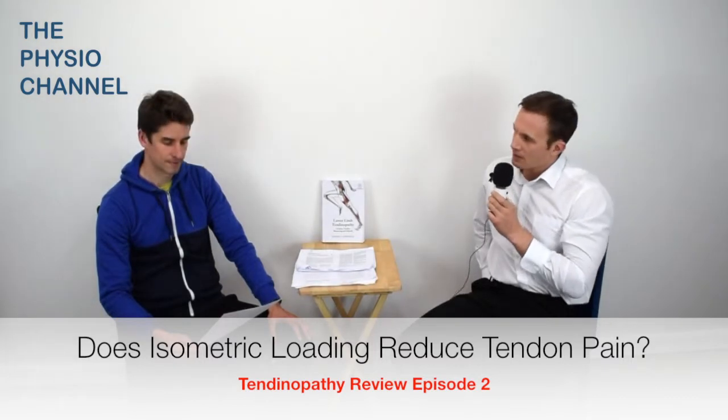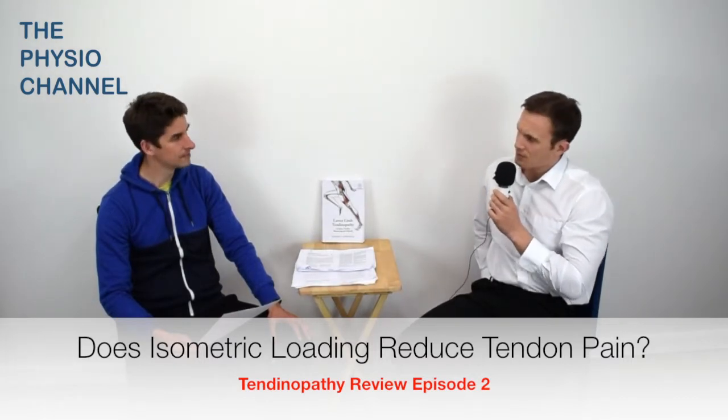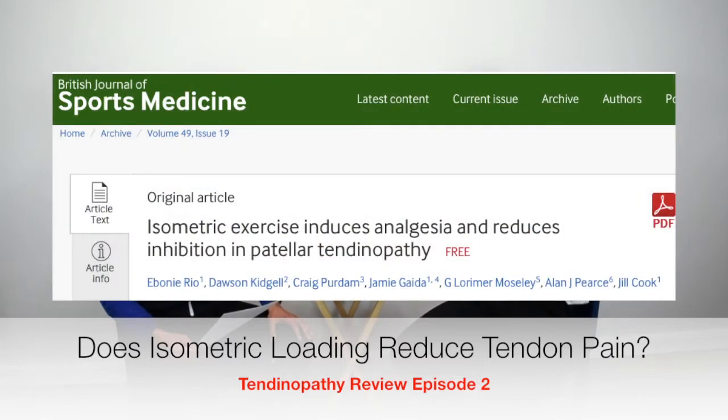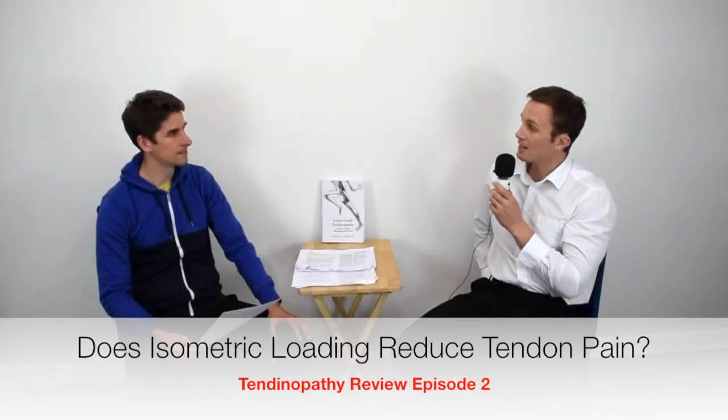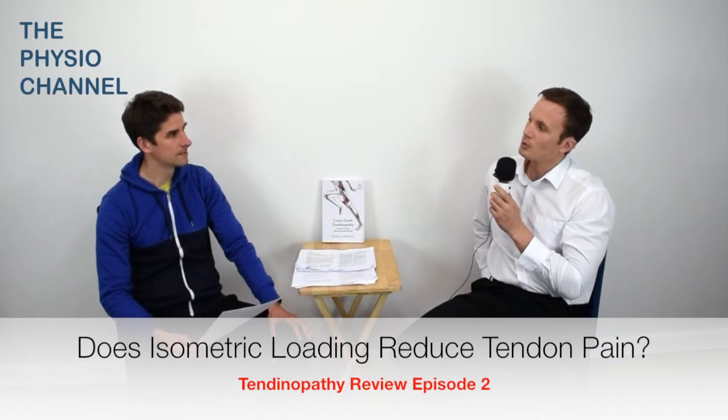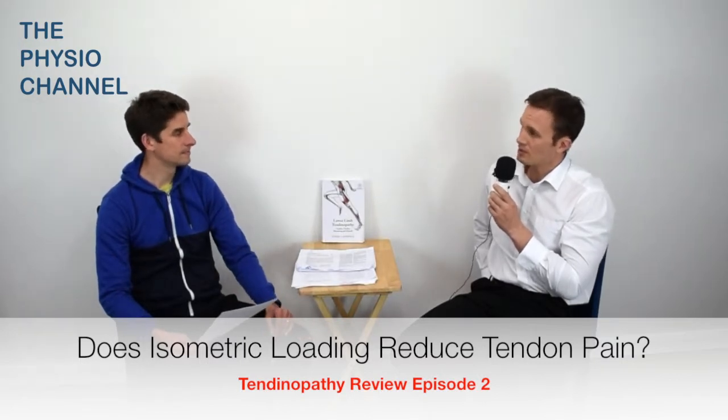well. Going back to isometrics, in 2015, Ebony Rio from Australia led a study that identified immediate reduction in pain with patellar tendinopathy following heavy isometric loading for 45 seconds, and this relief actually lasted for about 45 minutes. Now, this was a well-conducted study, but it was only performed on 6 young male volleyball players, and since this study, isometrics have been championed for an increasing amount of different tendon problems.